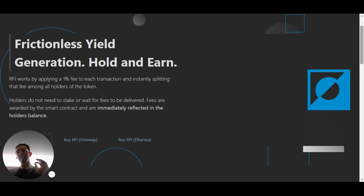But anyways, this project really focuses on bringing this nice little fee, this yield fee, creating some nice passive income for people holding the token. And if you're a long-term holder, this is incredible because you don't have to continually stake and generate yield. It's automatic. They do it for you. So it doesn't matter what you're doing as long as you hold the token. That is the key here. So holders do not need to stake or wait for fees to be delivered. Fees are awarded by the smart contract and are immediately reflected in the holder's balance. So this is pretty interesting.